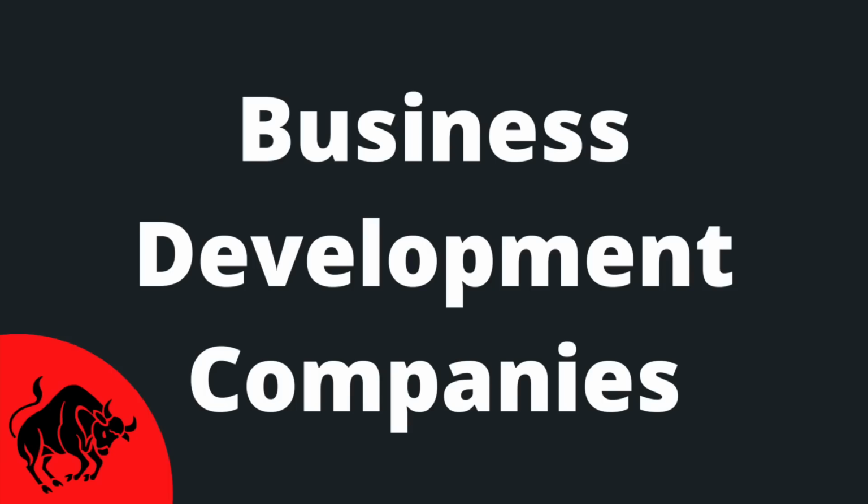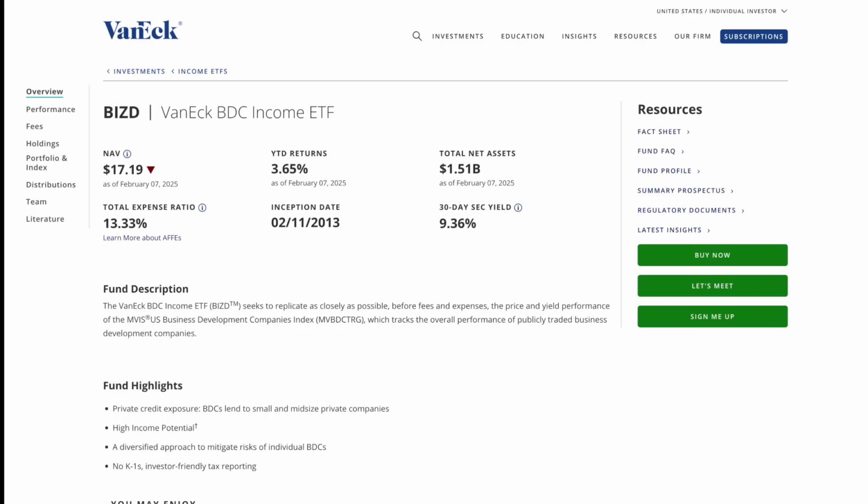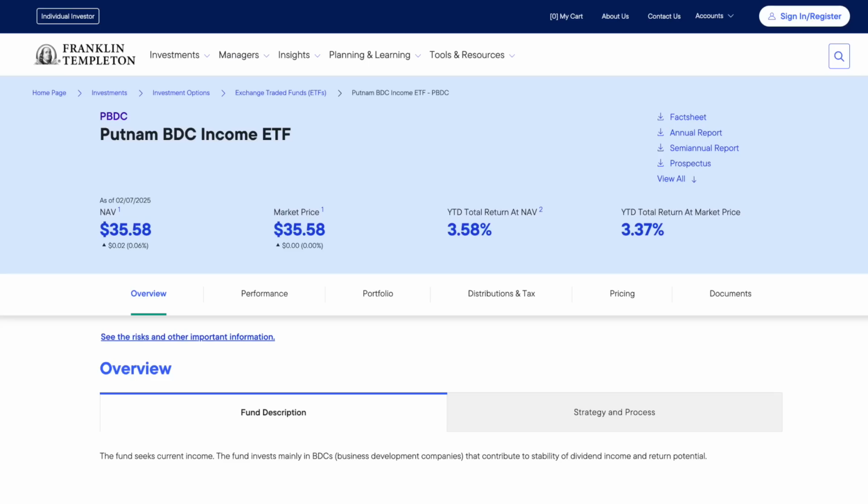With business development companies, there are two popular ETFs that exist in this sector. The oldest and most popular is BIZD, the VanEck BDC Income ETF. It's been around for over a decade, and it's a pretty good fund in terms of holding BDCs. But in my opinion, there's a better BDC fund that just launched a couple years ago, which is the Putnam BDC High Income ETF, ticker PBDC.